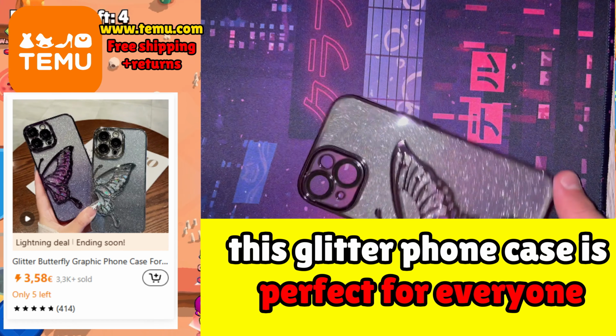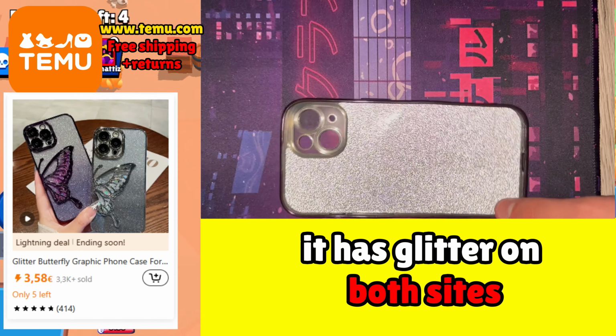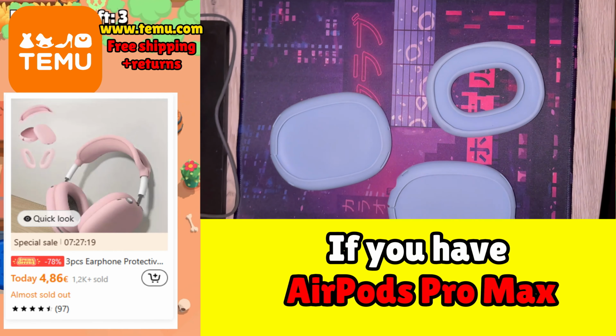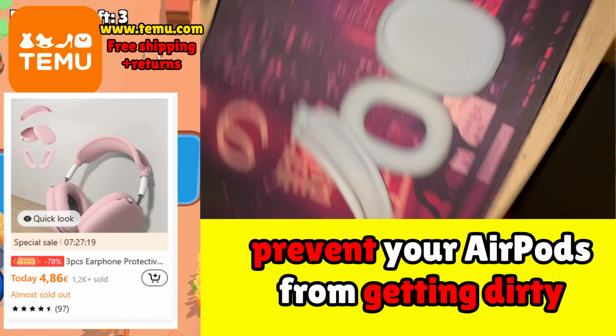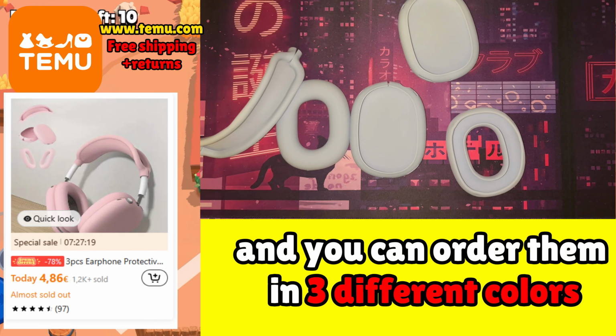This glitter phone case is perfect for everyone who likes their phone to shine. It has glitter on both sides. Also, this is a perfect gift for your sister or your girlfriend. If you have AirPods Max, these protective cases will not only prevent your AirPods from getting dirty, they also look really good on them, and you can order them in 3 different colors.